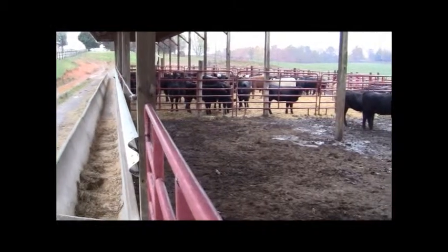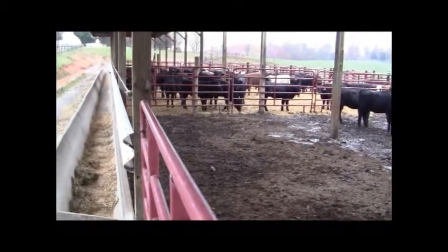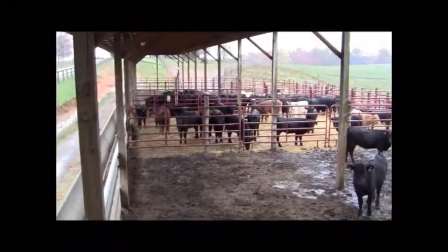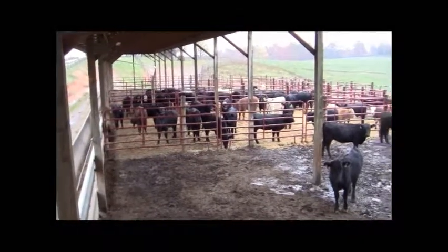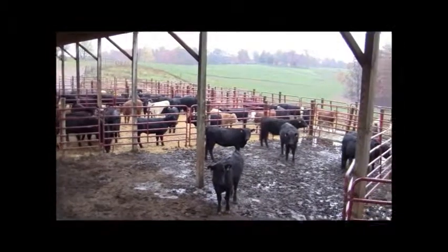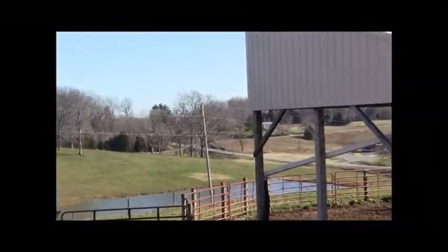Our pens are mainly set up for 150 calves. They'll stay right here. We absolutely keep them until we get our PI result back. And what we'll do, that whole bunch, they'll go to that last pen first of the week. They'll go to that last pen, and then we'll turn them out in that dry triangle lot out there.